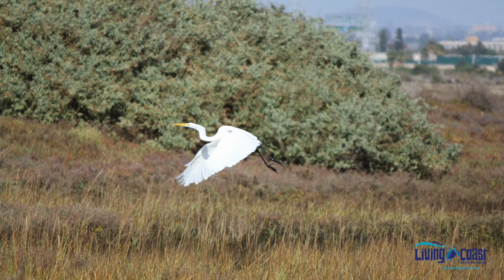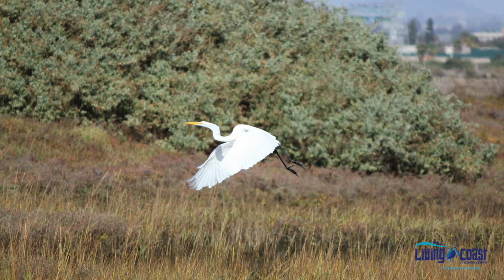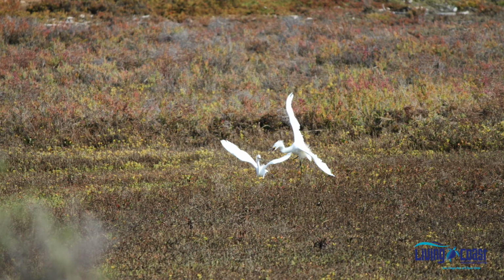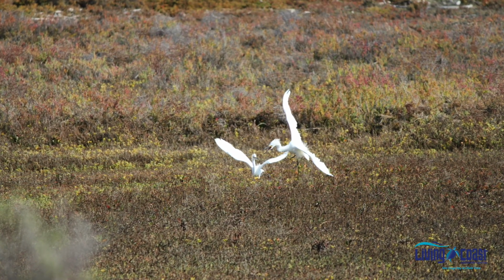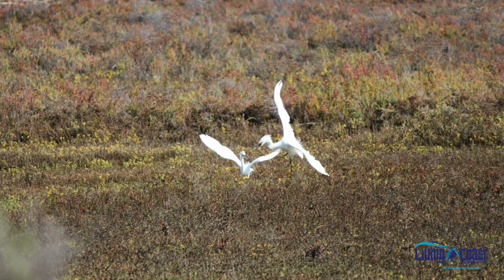You will find egrets either standing still, hunting for fish, or actively walking to their next hunting location. Now, snowy egrets look very similar, but are much smaller in size, and they actually have yellow legs.